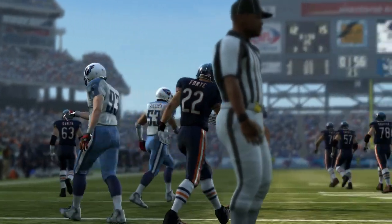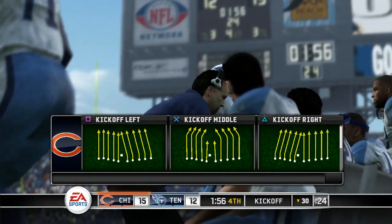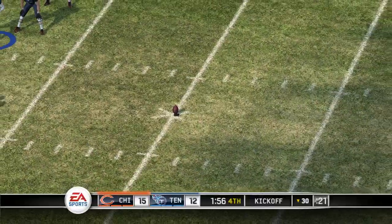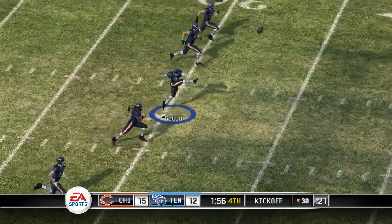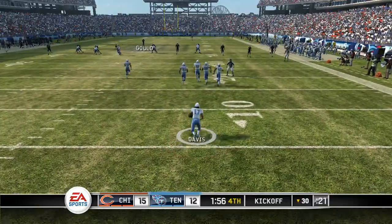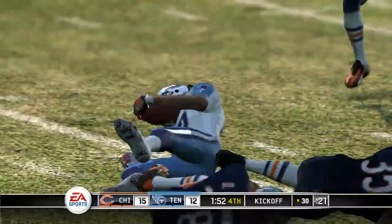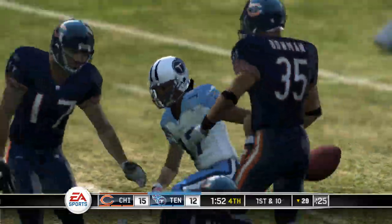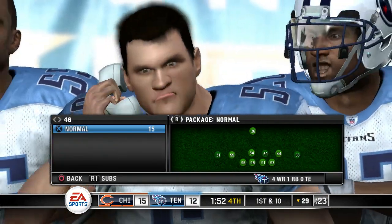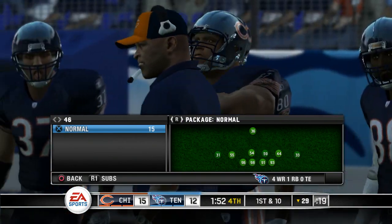10 plays. Dang it. Gathered at the 6. He gets back to the 20. The Titans will now go into their two-minute offense, just down by 3, plenty of time to work this down the field.